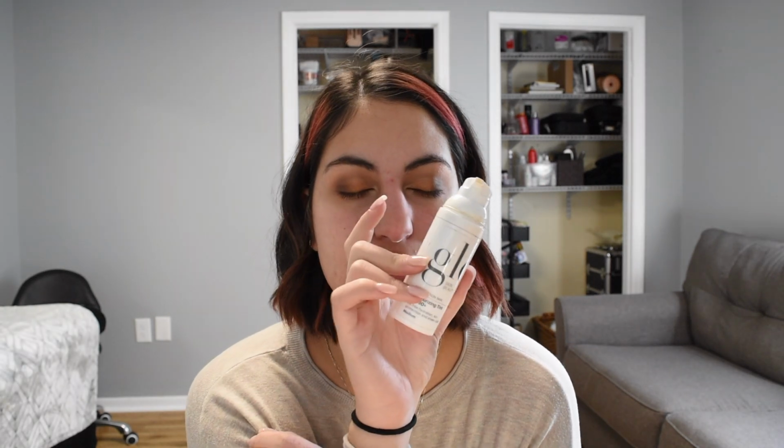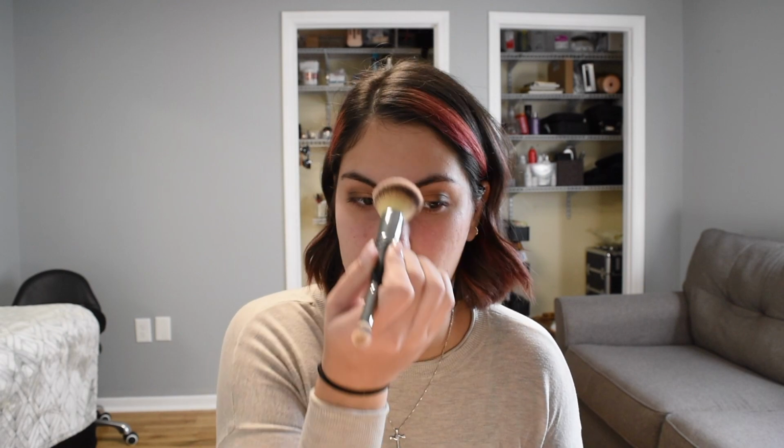So I absolutely love, love, love this. If you haven't tried it before, I highly recommend it. So this is the Glo Skin Beauty. This one is for combination skin. They do have one for oily skin. So it's the moisturizing tint. So it's a tinted moisturizer, which is so amazing. And I do one full pump. So that's one full pump area. So I'll start with the center of my face.